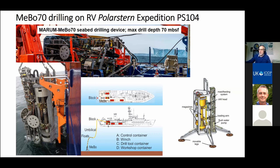So on the deck plan here, this is marked out. Everything in red is some component related to the MeBo, which on the Polarstern was deployed over the stern A-frame with its feet. There's a diagram of the MeBo on the bottom right. You can see these disc-shaped feet. These are folded up against the side for deployments.